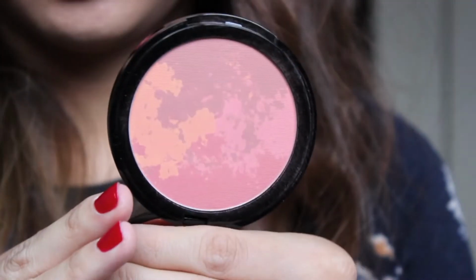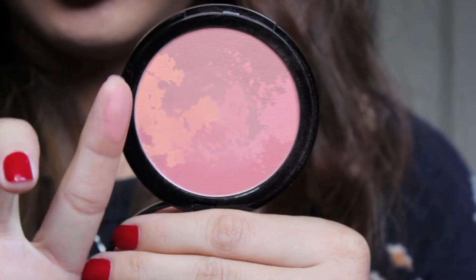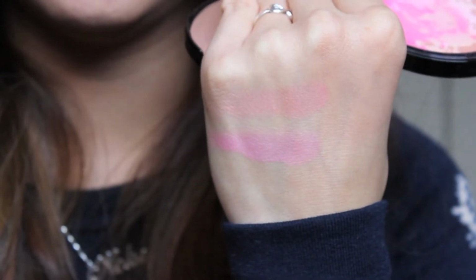They're super big, there's so much product that comes in here, and that's a really big blush. I don't even think I'll be able to finish that anytime soon, and I have two of them. I'm actually wearing Flash It today on my cheeks, and these blushes are great. They have great staying power. They're very true to their color.